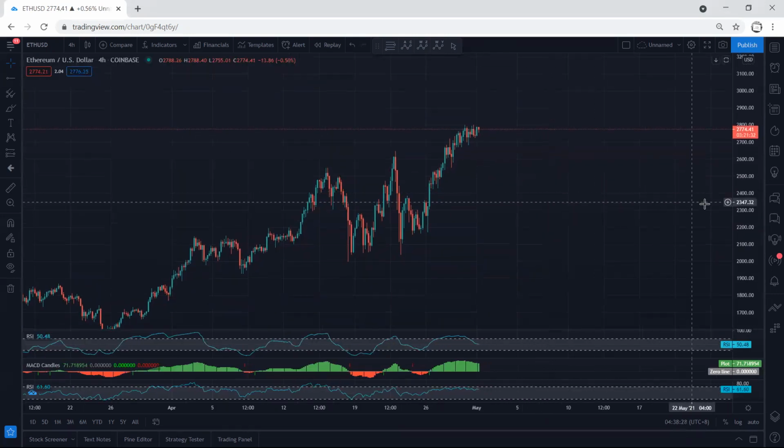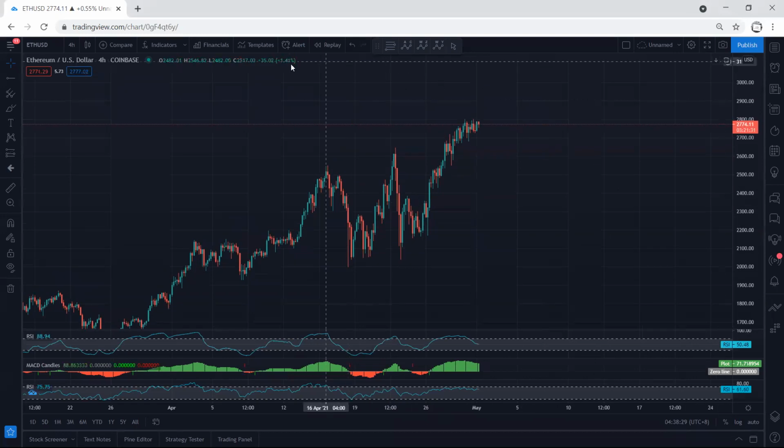All right. And what I can mention here is the way it is moving is really corrective. Mostly when we see this kind of corrective move, we can expect a continuation, but at the end we get a sharp move, either up or down. That's why if anyone wants to look for a buy, they need to be really careful in case the price drops.